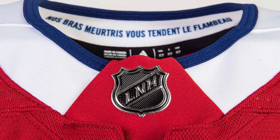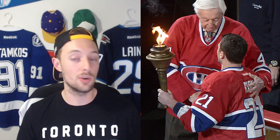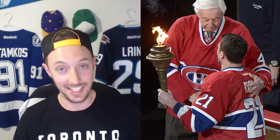With Adidas unveiling the new jerseys, Montreal's didn't change that much, but a subtle feature that did change was a nice little quote inside the collar near the back of the jersey. This is a quote in French from the famous World War I poem In Flanders Fields. This quote translates to a line from that poem, "To you from failing hands we throw the torch." This quote is also seen in the Habs dressing room. The poem was written in 1915, the year the Habs won their first Stanley Cup, and a passing of the torch ceremony occurs at every Canadian season home opener.